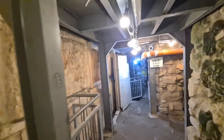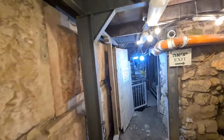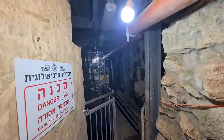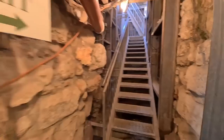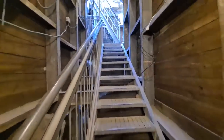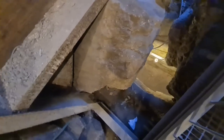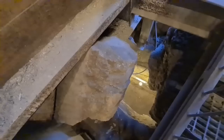You can see that there are more excavations. Sadly, we cannot go in. It's still in process. And we are leaving the underground. We were there. And I wanted to see that stone. It looks like someone fell and destroyed something.